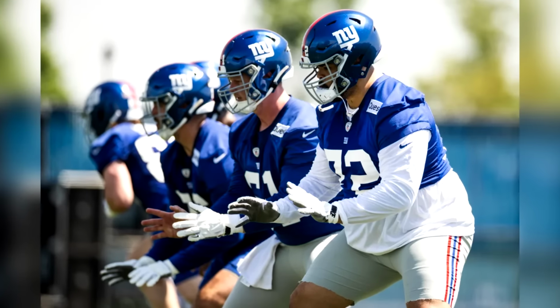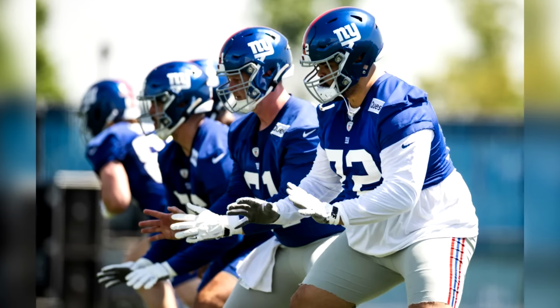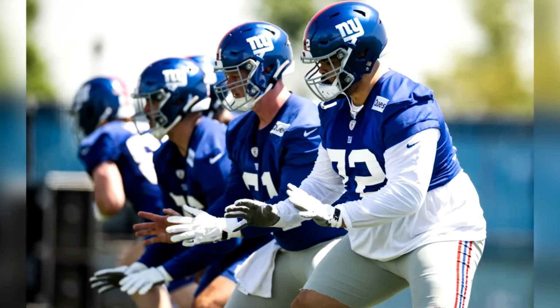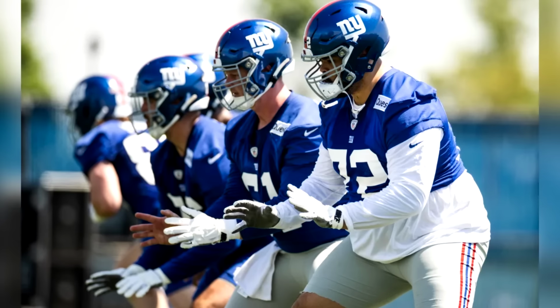The first thing we'll start off with in every single OTA practice video this year is going over the offensive line arrangements and seeing how they're changing throughout the days. Right now on day one, it seems like the offensive line is as follows: Thomas at left tackle, left guard Jermaine Eluemunor, that one's interesting, center John Michael Schmitz, right guard Jon Runyan Jr., and right tackle Evan Neal.